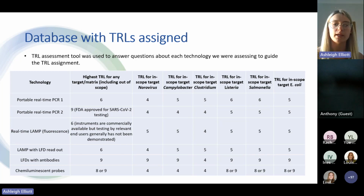So we could see if it had not been applied to the target at all, it would be TRL 4, or what level it had achieved. So if it had been applied to a target but not taken outside the lab, or if it had been fully deployed in some areas for the target pathogen. So this gives us an idea, if we're going to select a certain technology for a certain application, what the next steps would be in terms of trying to progress it through the technology readiness levels towards deployment.